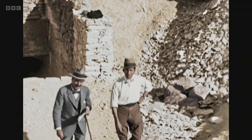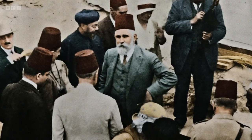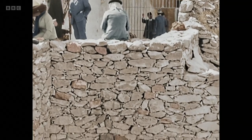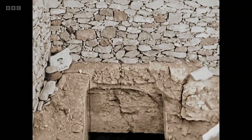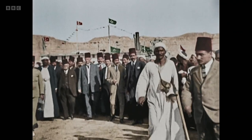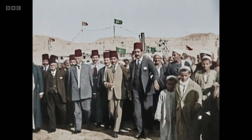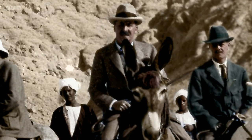But for the irascible Carter, this interference was intolerable. Without the diplomatic skills of Carnarvon to back him, he fell out with Lecoq and the authorities. And it was now that the story took an extraordinary turn. In February 1924, on the verge of his greatest triumph, work on the tomb was suspended. Across the country, there was little sympathy for this British archaeologist. Political rallies were held in celebration of the tomb being returned to Egyptians. It took a year of diplomacy and a change of government before Carter and his team were eventually invited back.